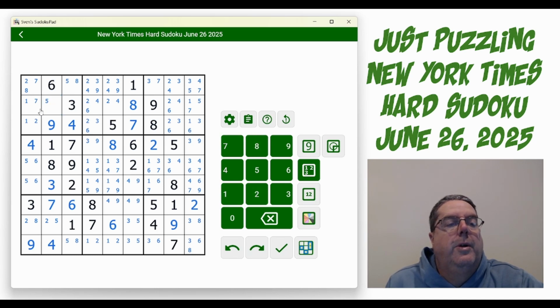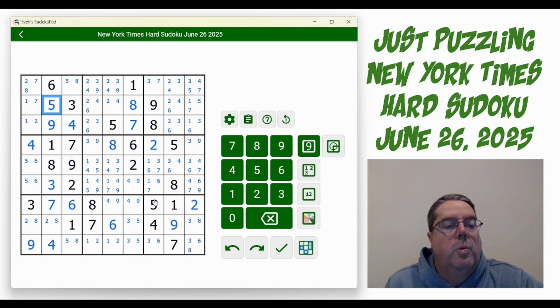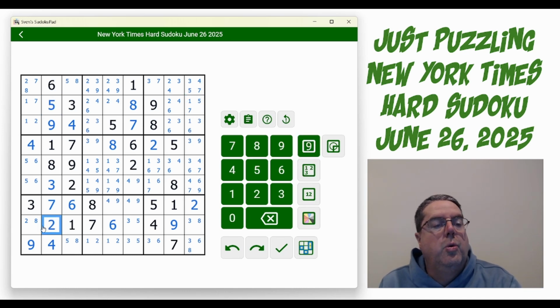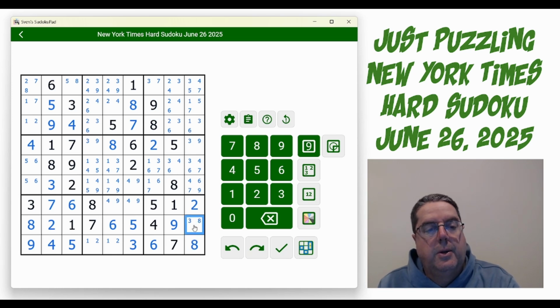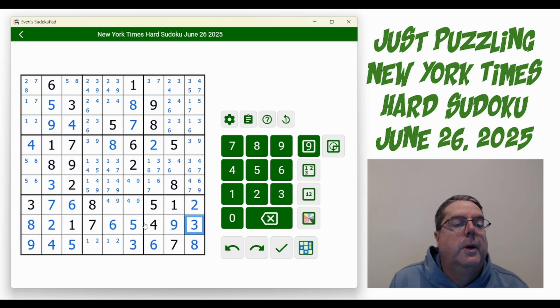So I've got now 1, 7, 5, 5, and 5. So that's going to be my 5 there, which will bring that down to a 2. Which means that has to be an 8 because it can't be a 2, which means that's a 5. Alright, so that means that can't be a 5, so that's a 3, so that's a 5 there. Meaning that can't be a 3, so that's a 6, which means the only number that can go there is an 8, and that means that this has to be a 3 to finish that box off.